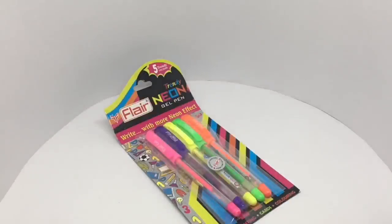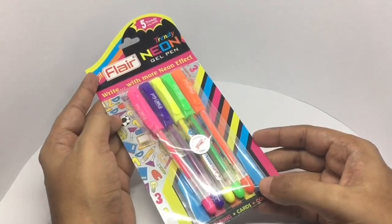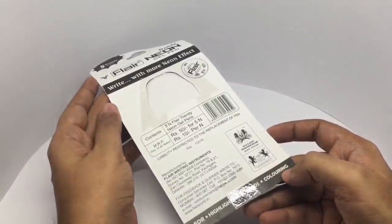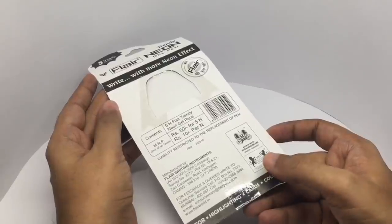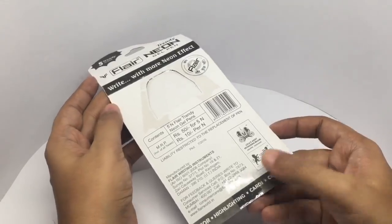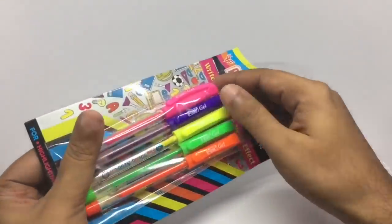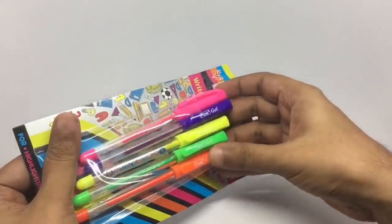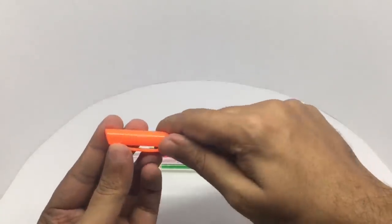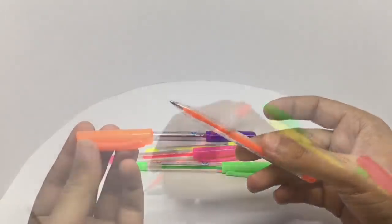Let's take a look at these Flair Neon Gel Pens. You get 5 neon gels with really bright colors. It costs around 50 rupees for this pack, or 80 cents or so. It's manufactured in Daman, India. That's how the pen looks. So let's draw something with this.